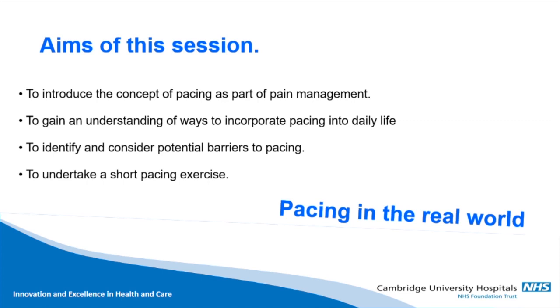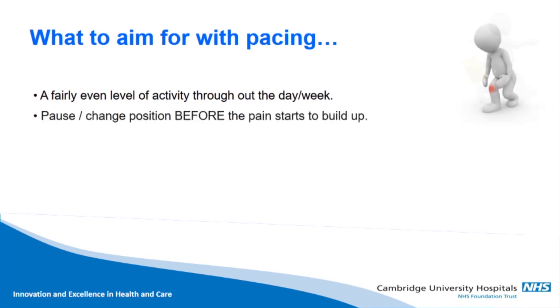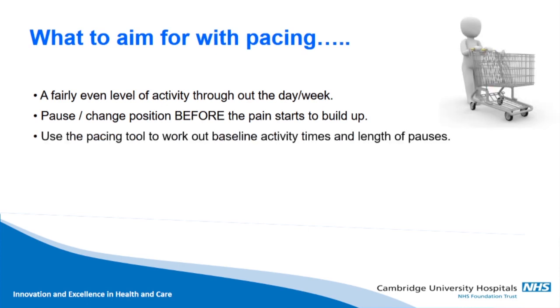So what we're aiming for with pacing is a fairly even level of activity throughout the day or the week. It's really important to try and pause and change position before the pain starts to build up. As Andy mentioned, central sensitization is a really important part of chronic pain, and what we're trying to do is avoid reinforcing those pain pathways. So if we wait until the pain is severe before we move or change our position, we've already activated those pain pathways. The idea with pacing is that we move or change position before those pain pathways start activating, and gradually over time our sensitization reduces and our bodies and brains become less used to moving in a pain direction.